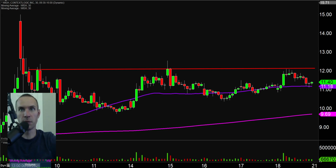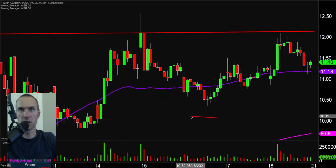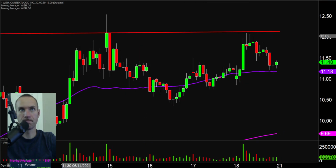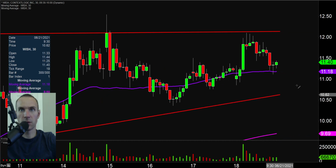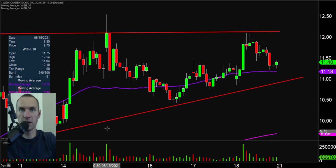In terms of levels of support, actually, let's just do this. I'm going to zoom in here to make it a little bit easier to see. But in terms of levels of support in the near term, ideally, if the price can stay up above that trend line right there, that would be a very nice scenario.